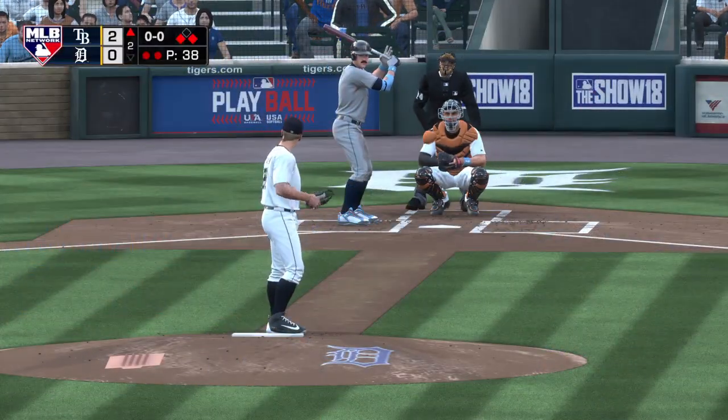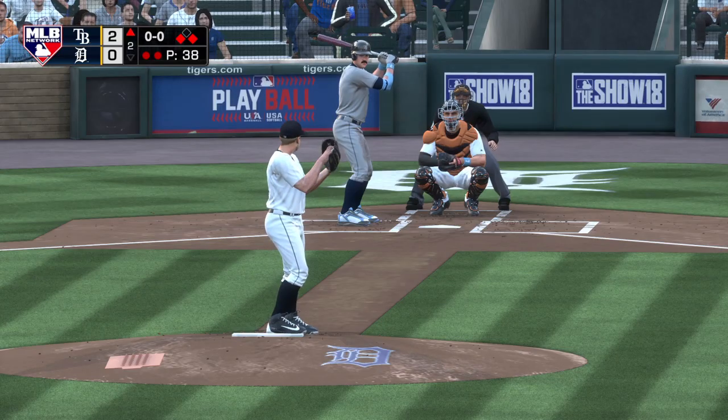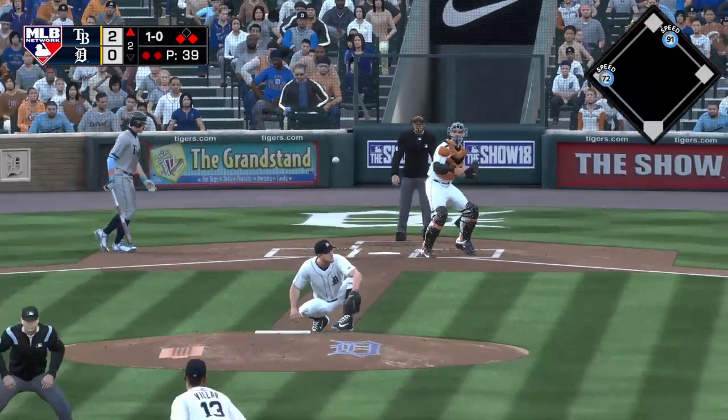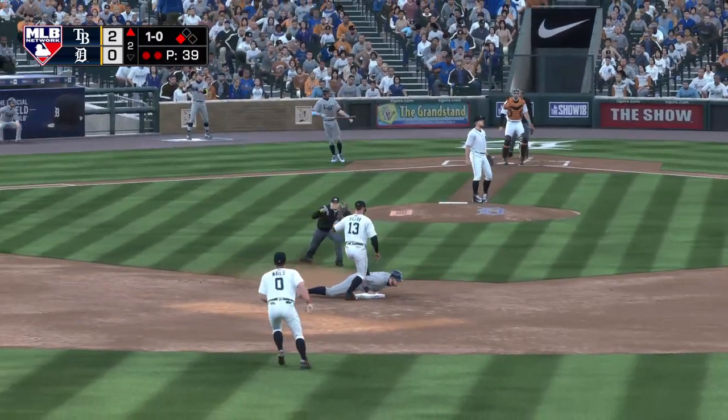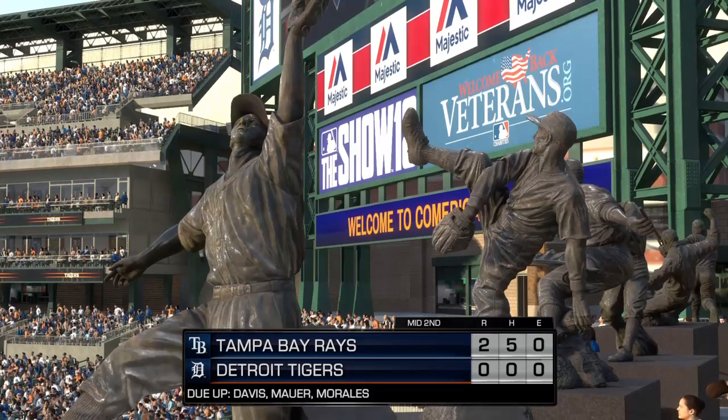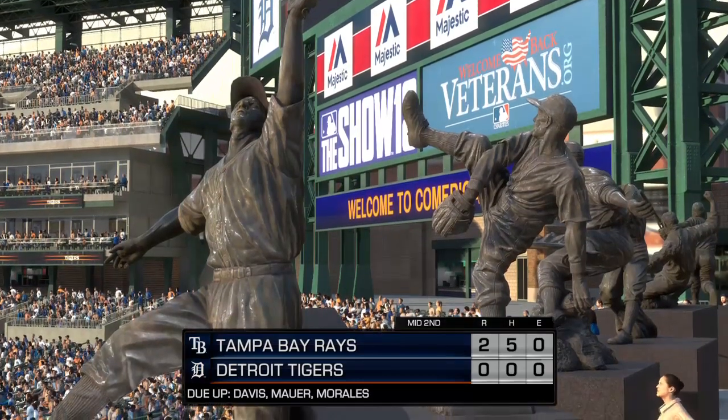Designated hitter, Jesse Pitt. Ready with the first pitch. Here it comes. A pitch out. The throw. And they'll nail him at second on a brilliant call to pitch out, and the inning is over.